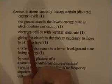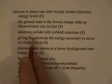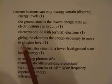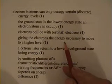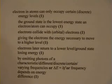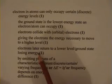Now what's going on in this situation? Electrons that are coming from outside, being accelerated in the tube probably, they're colliding with the electrons that are orbiting the atom. When the electrons from outside collide with the electrons that are in the atom, they give energy to the electrons in the atom, and that energy can cause the electrons in the atom to move to a higher energy level. When the electrons in the atom are in a higher energy level, of course they're not going to be stable there, so they're going to return to a lower energy level.